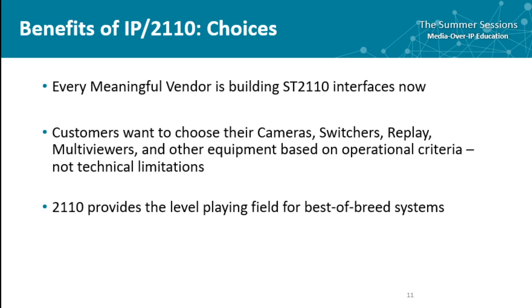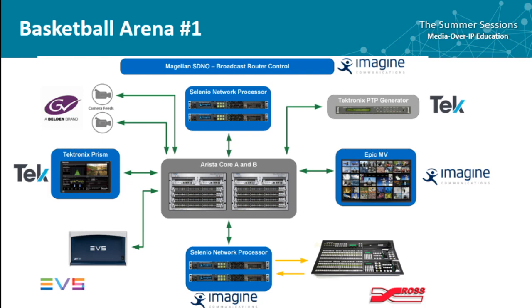Now, here's a couple examples. So here's a basketball arena that we did recently. This one had Grass cameras and a Ross switcher, had Imagine multi-viewers, had the EVS replay system, all tied together with 2110. We used the Tech PTP, had Tech Prism. That's the one common thing you'll see in all these projects, is you need a piece of test equipment, and the Prism is pretty nice for driving that single thing. Basketball arena, straightforward. This project's been up and running. It did a whole season before this season got slid out.